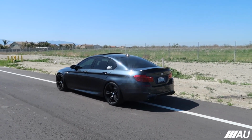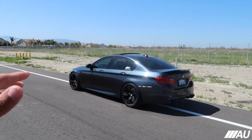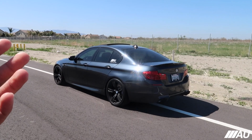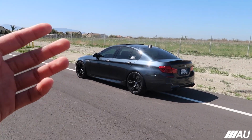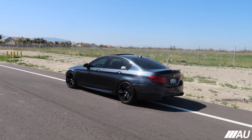Somebody said, which car is more daily friendly between this and my old 535? I would say they're about the same, but it kind of hurts a little bit more to put miles on this one compared to the 535. But it may be that for me, because the 535, I literally got it with 140,000 miles. I sold it with 170-something, and I had it for just over a year. So damn, I put a lot of miles on that car. I think I had it for like a year and a half, and I put like 30,000 miles.